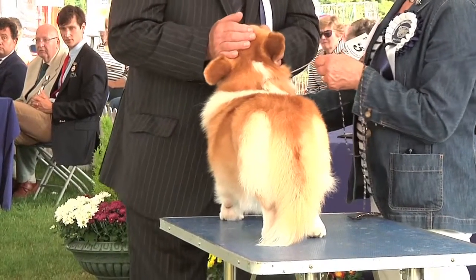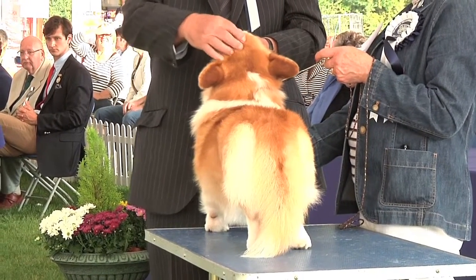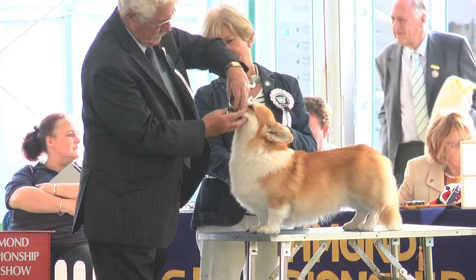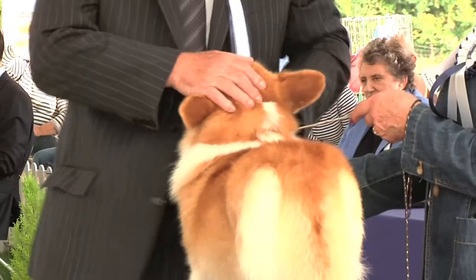Now we come to the second of the Corgis and the last of our group contenders, the Pembroke Corgi. This breed was also judged by Jeff Duffield, who found his best of breed winner in this dog, number 3401. There was an entry of 28.